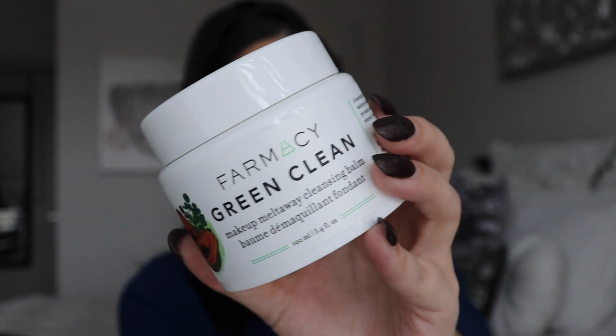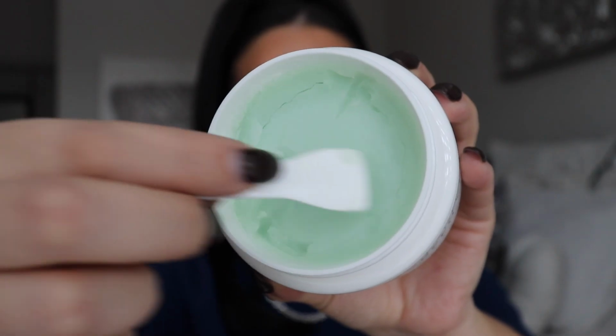And this product right here is my tried and true. It is an essential product in my taking off my makeup routine. I don't know where I would be without a cleansing balm. I'm telling you, this is amazing. This is the Farmacy Green Clean Makeup Melt Away Cleansing Balm, and it just smells so good. Oh, it smells so good. And the product itself is like a solid oily balm. It's really strange and unique, but it's just so amazing. Oh my god. I'm telling you, you are going to be shook the first time you try it.